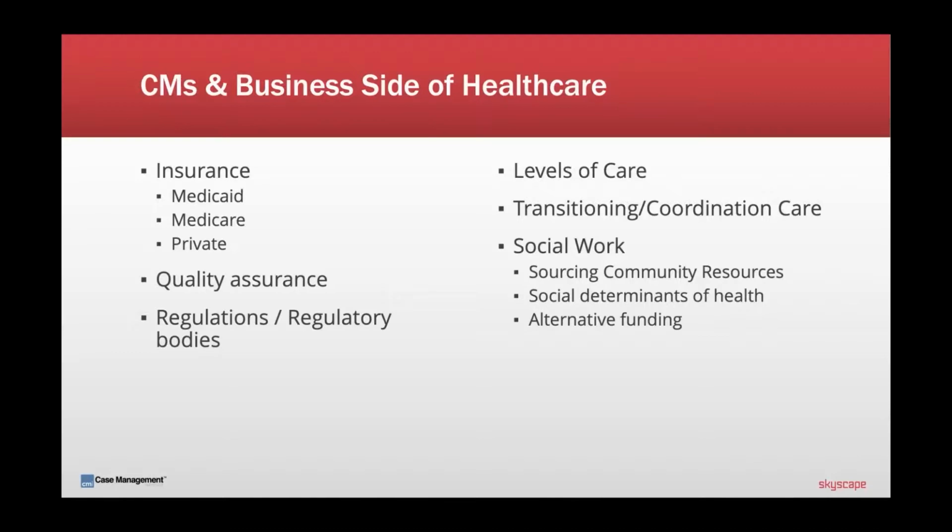Case managers also do a lot of quality assurance. They're usually the ones that have to prove that things that are supposed to be done are getting done. Like with Medicare, again, going back to insurance, hospitals are required to provide certain forms in a certain time period. So a lot of times it's the case manager or the utilization manager's job to make sure that those are done. Also, we have a lot of regulations and regulatory bodies, and it's also the case manager's job to make sure that those are kept up with.